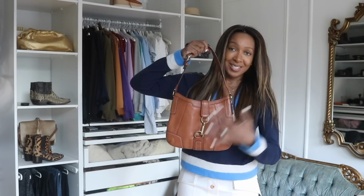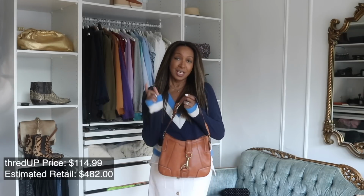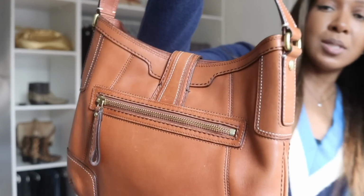Here we go. This design to me, like I said, is so in at the moment. It's a perfect autumnal color. So I got this for the ThredUp price of $114.99, and the zip at the back and just the stitching details as well. It just has a kind of designer look to it. But I love browns and blues together, which is why I like this combination. I just think it works.